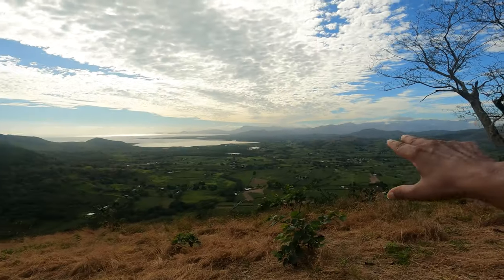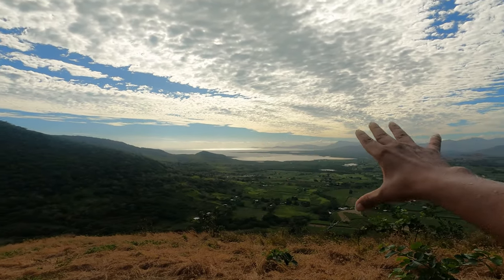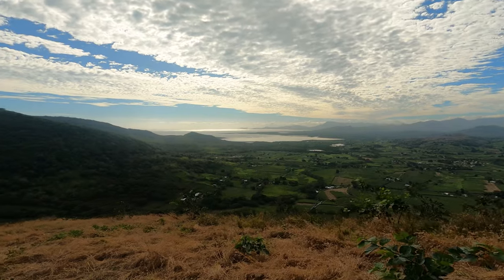And look at that. We've got Nakavandra in the distance, the seat of ancient Fijian mythology. You've got all this wonderful landscape, and it's just quite spectacular.